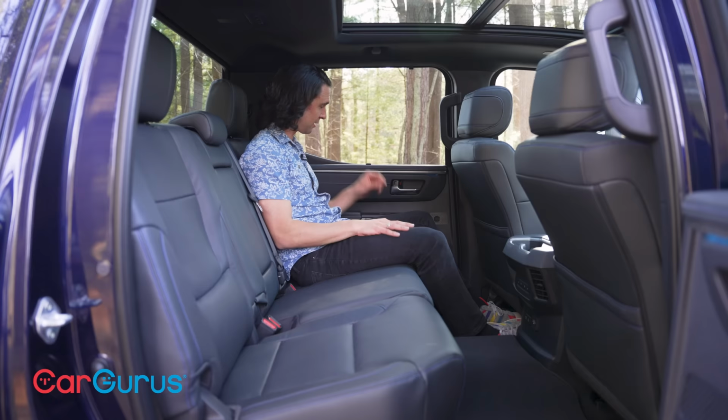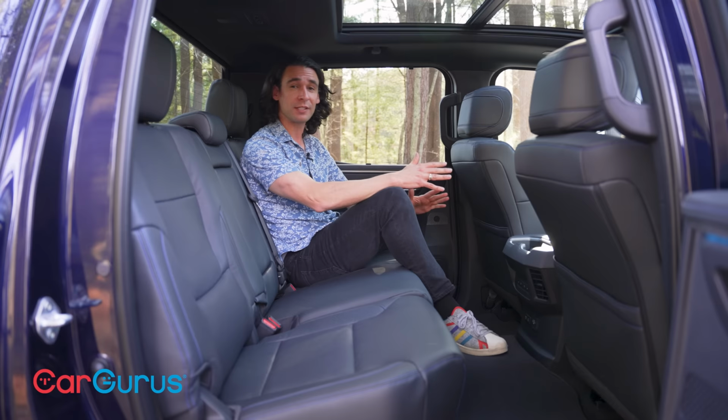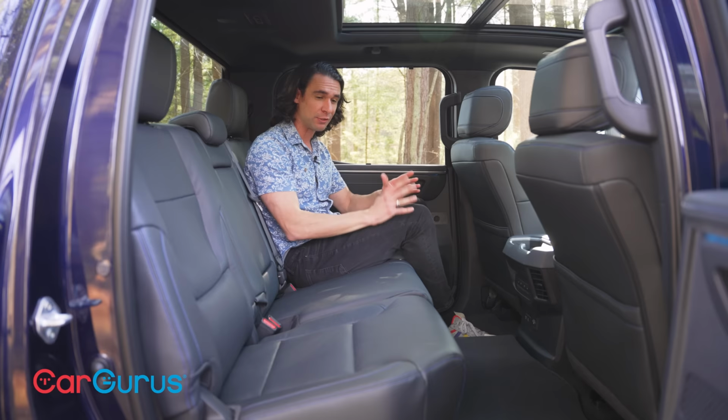From a practical standpoint, this drivetrain hump really inhibits a flat loading floor. All the other trucks offer that, so when you have these seats folded up, you can load big cargo in here and not have it shift, and that's kind of a demerit.